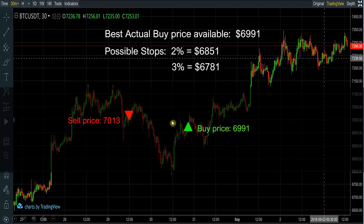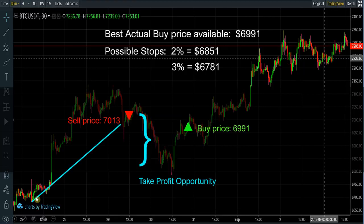There was our sell, there's the buy. But if you have a look, this move went down, down, down, down, down. And this is actually a 3% take profit opportunity. Now remember, the trend is going up. So this take profit opportunity is against the trend. So we're going to do option 1, which is a 3% close.